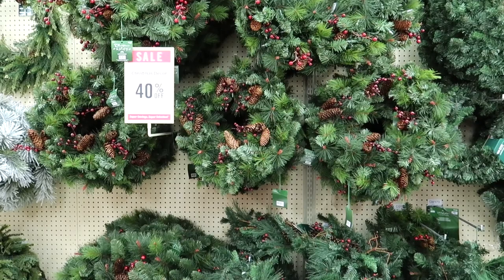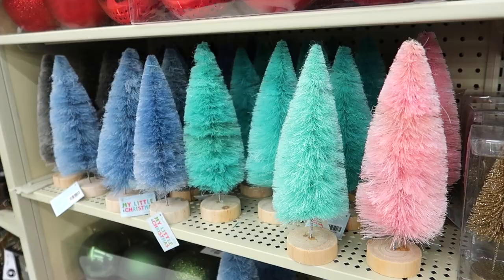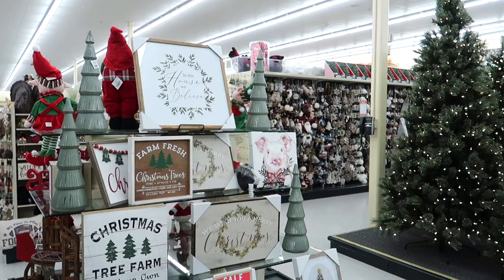I always enjoy looking at the My Little Christmas section, perfect for kids' mini trees, but especially love the bottle brush section. They always come out with some new colors to choose from, as well as the mini kind. But I love this little rolling pin, perfect for your tiered trays.